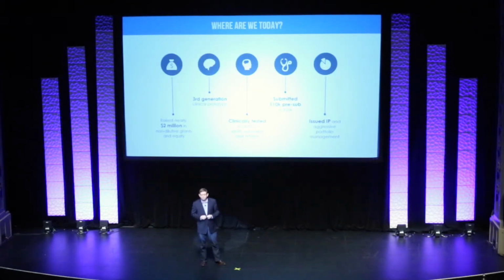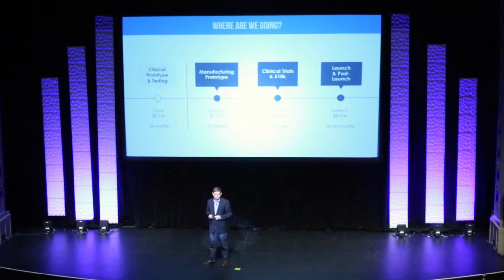Where are we today? We've raised $2 million in seed funding. We've built 3 generations of clinical prototypes, which we have tested in sheep, adults, neonates, and fetuses. We have submitted our 510(k) pre-sub to the FDA, and we're actually meeting with them for the first time next week. And we have issued IP, which we are aggressively managing as a portfolio.